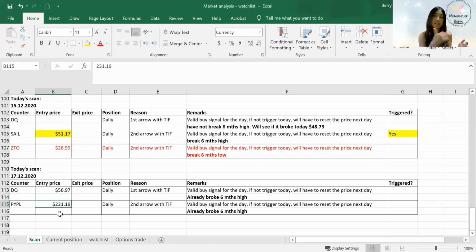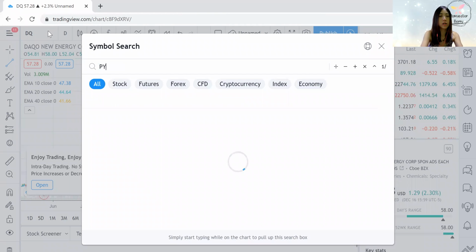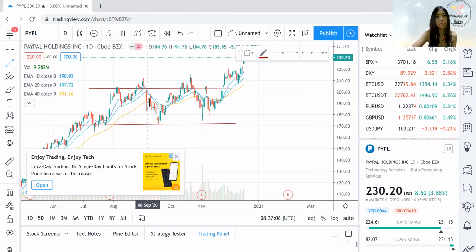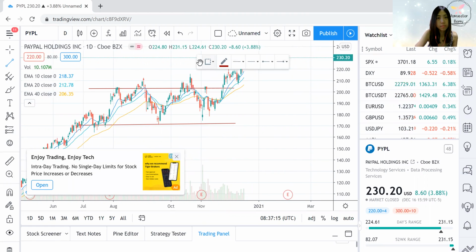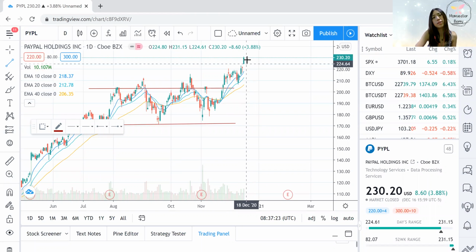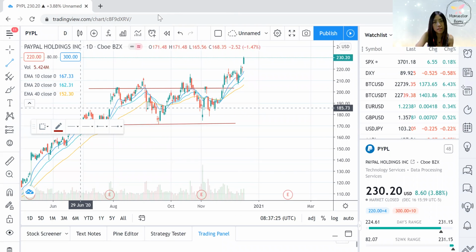The first valid signal, as I said, doesn't break the 6 months high, so I didn't pick up this stock. But the second valid arrow, which is this one, already broke the 6 months high. Let us take a look at the chart. How come this thing appears here? So basically, this is the valid entry. This is the valid signal.